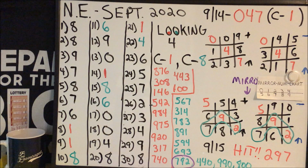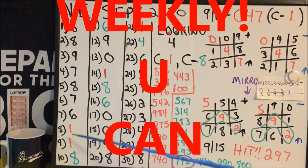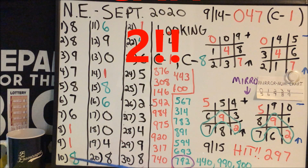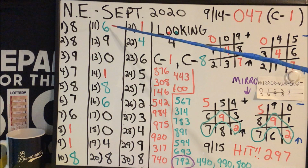Now we're looking at the state of Nebraska. Nebraska is a state with only one drawing a day, 7 days a week, and this is September 2020, the overall column results, okay? So we can see that on the 8th of September, they played from the 1 column. And on the 9th of September, the 1 column repeated. And on the 10th of September, they played the 8 column, the reverse flip. And on the 11th, they played the 6 column, okay?